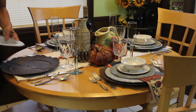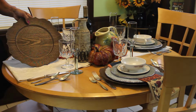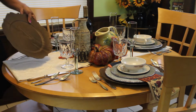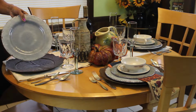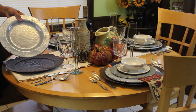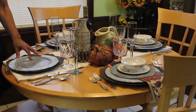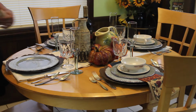And then look at these sweet little chargers. I picked these chargers up at Tuesday Morning. They were just $3.99 each, and I just thought they were absolutely gorgeous. This brown wood tone perfectly complements the blue with the rustic kind of brownish clay look that you get with these plates. I picked the plates up at Pier 1. I did get them on clearance, I believe last year, but they are perfect for this particular setting.